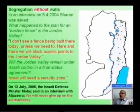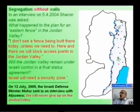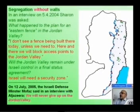Sharon was asked what happened to the plan for an eastern fence in the Jordan Valley, and his reply was, "I don't see a fence being built there today unless we need to. Here and there we'll block access points to the Jordan Valley." At present, all that it takes is that a military order is issued to prevent Palestinians using Route 90 and tightening the control over these checkpoints, and this area becomes inaccessible.